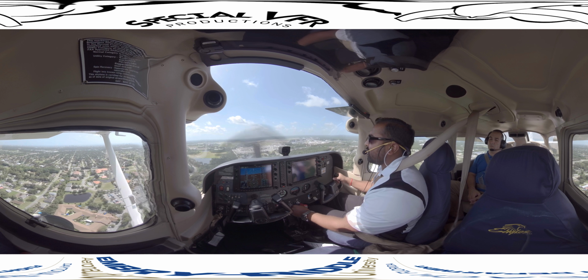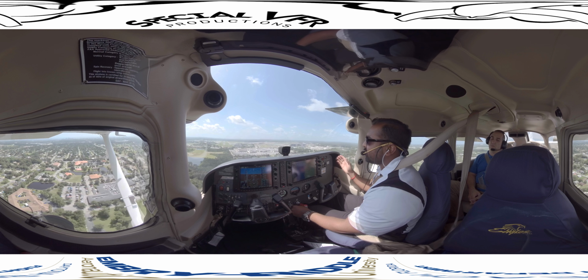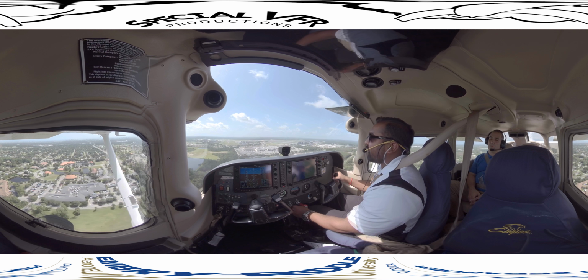Now, the pitch and power are related to each other, so it's not pure black and white: pitch for airspeed, power for glide path.